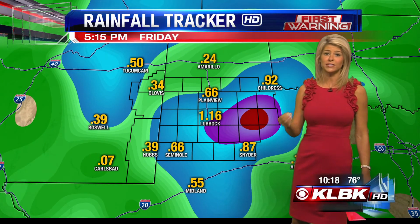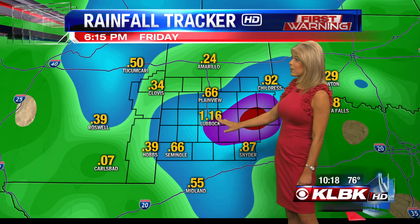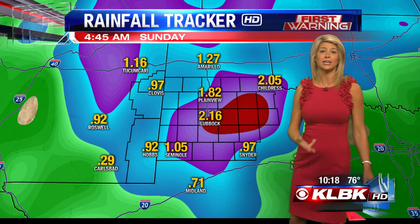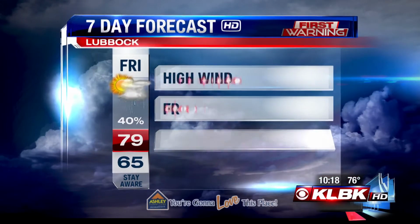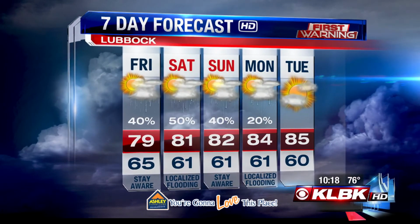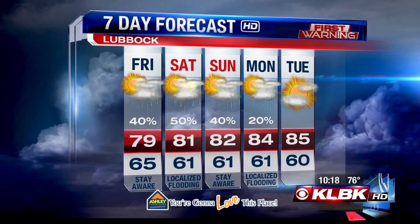Rainfall totals are going to continue to go up as we head further into the next several days. We're looking to be at an inch by tomorrow as we head further into the evening hours. And some locations by Sunday could even see up to 2 inches of rainfall. So a lot of rain is anticipated across the South Plains, definitely needed, but of course it can always turn dangerous. Tomorrow, high wind speeds, frequent cloud-to-ground lightning, and localized flooding are going to be our main factors. We continue that same song and dance Saturday, Sunday, and Memorial Day.